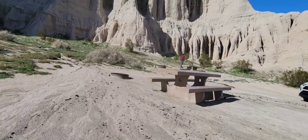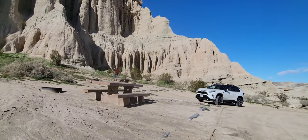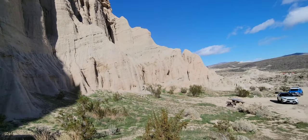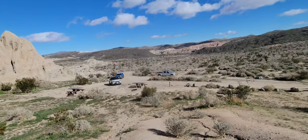There's also so much to explore here, and the views seem to be endless. Even though the campground was near empty, that's okay because this is what makes it so peaceful and serene. You should definitely be planning a trip here. Trust me, it's worth it.